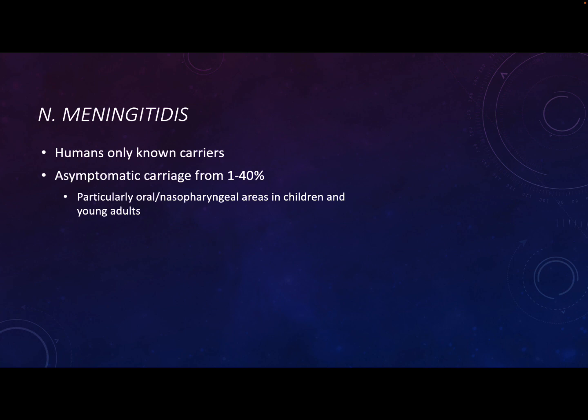So, y'all are kind of like the peak population where we tend to see this being carried. So that's why we look for it when we're going to swab your throat. We might as well look for lots of stuff because we touched your tonsils, right? We should look for as much as we can with the one tonsil touch. So this is the other thing that we'll be looking for.